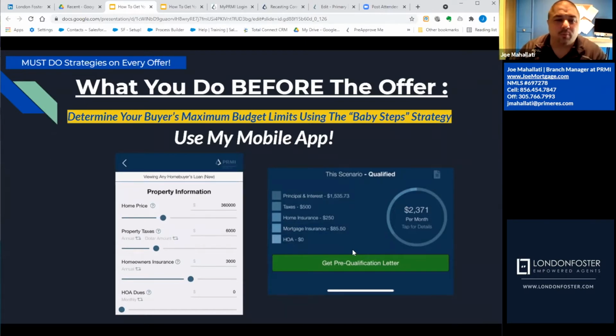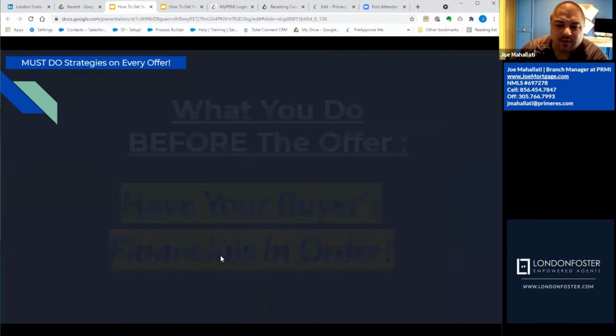So you can get a pre-approval on demand. This is a really cool app. I just want to throw this in there so that you knew you have this as another tool.